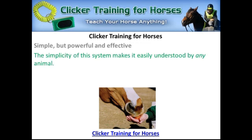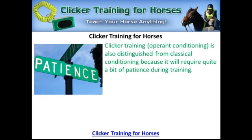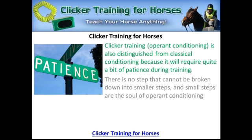The simplicity of this system makes it easily understood by any animal. The reason? All animals have and understand the concept of reward. Clicker training, operant conditioning, is also distinguished from classical conditioning because it will require quite a bit of patience during training. There is no step that cannot be broken down into smaller steps, and small steps are the soul of operant conditioning. Also, no step is so small that it cannot be rewarded.